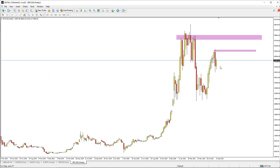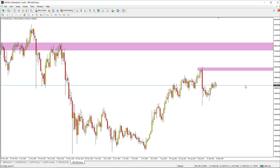So for Bitcoin, if there are buy opportunities, we will buy, but not at this place. Not nowhere from here. Here is a bit of a daily, but there's nothing that we can see really. Here it's just going to go sideways. So no point for Bitcoin, seriously, bro.